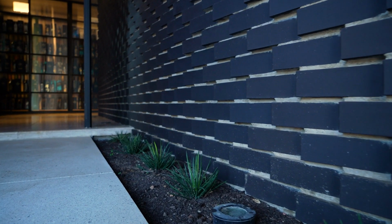So we said, let's take the brick and let's create something which at the door starts kind of quite rough, uniform but quite rough, and then let's let it look like the wind's blown it into a very smooth wall.